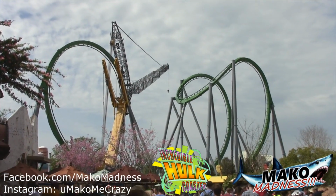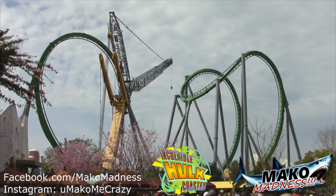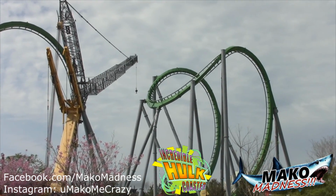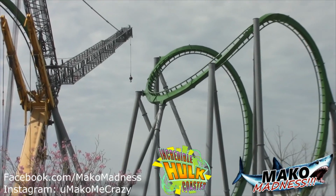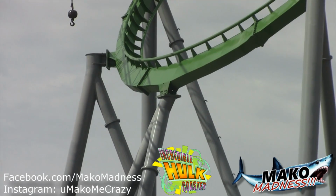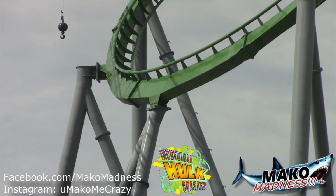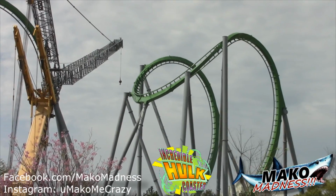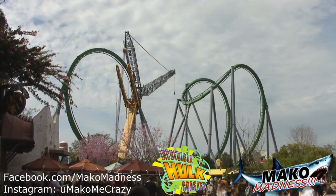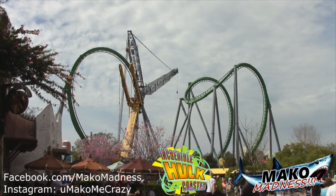Well, hello there, beautiful. As we can see, Hulk now has a 100% complete Cobra roll, and the last piece to actually be installed was right there in the middle, right there with that last support. So that was put in last night, completing the rest of the Cobra roll. So they were pretty busy. They did Cobra roll and installed part of the inline twist. We're gonna walk around and see what else we can see, of course.